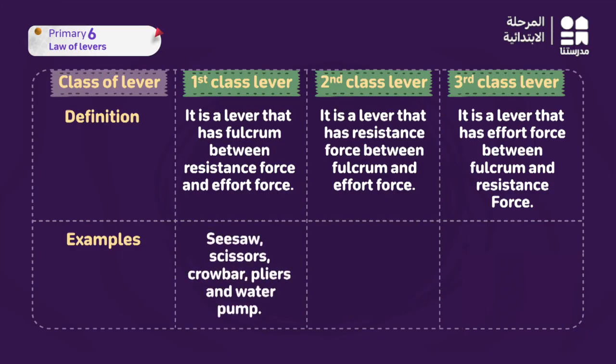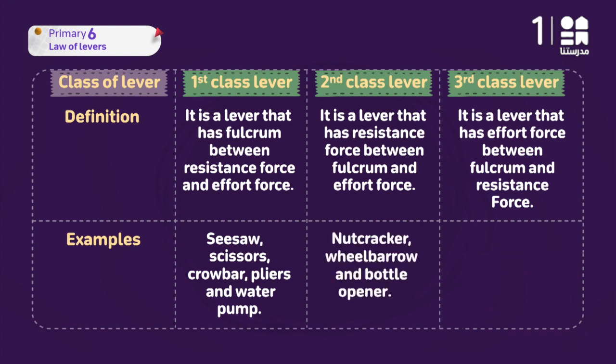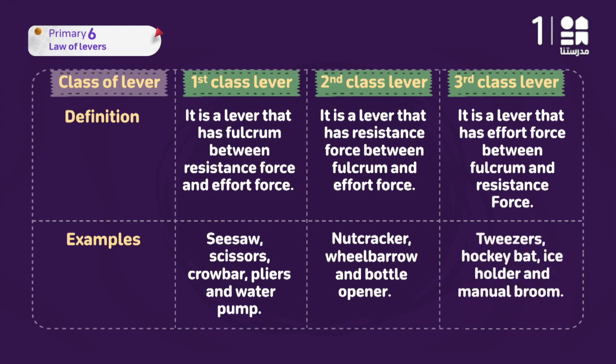بعد كده قلنا examples على كل واحدة فيهم. قلنا first class زي السيساو، السيزرز، الكروبار، البلايرز and water pump. طيب والsecond class lever زي إيه؟ زي النوت كراكر، ويل بارو and bottle opener. وآخر حاجة third class lever زي التويزرز، الهوكي بات، ايس هولدر and manual broom.